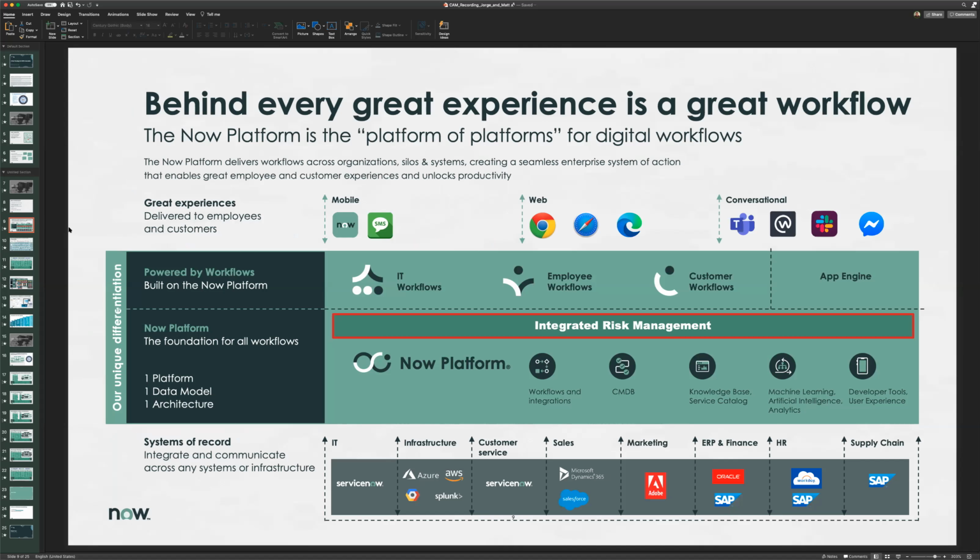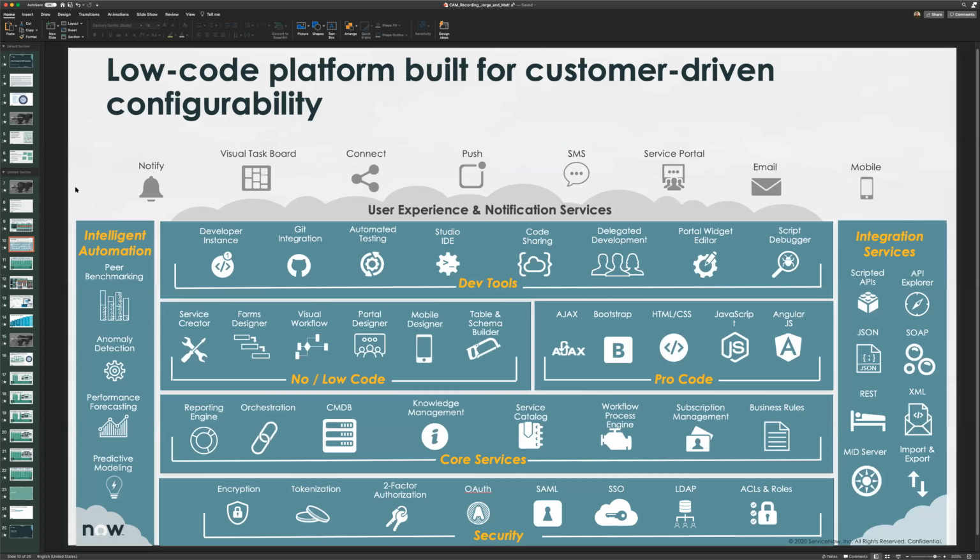And we deliver it in a consumer-like experience, meaning we strive to make the software you use at work look and feel and operate more like the software you're used to at home. So we enable our platform with capabilities out of the box. And this platform is, first and foremost, at its core, a low-code platform built for configurability.